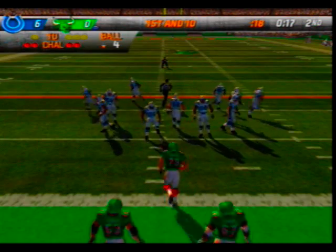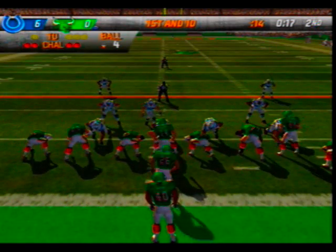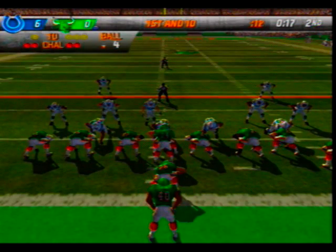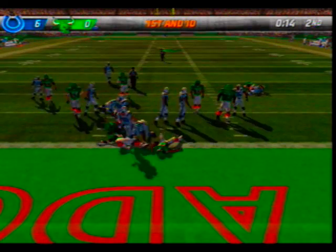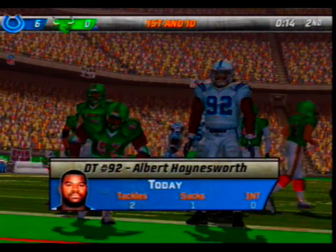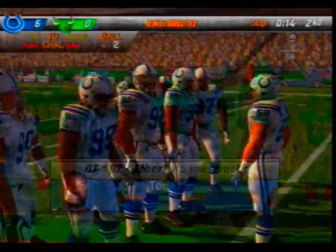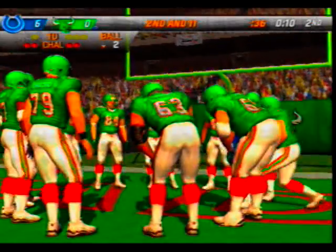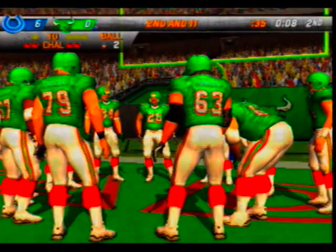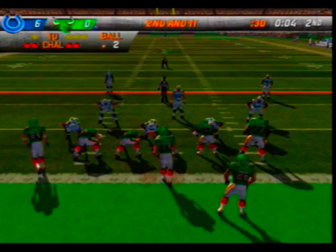1st and 10. Ball on the 4-yard line. Indianapolis lines up in a 4-3. Handed off to the back. He's brought down behind the line for a short loss. He saw where he wanted to go with it, and before he knew it, the hole was closing up. Second and long coming up here on the 2-yard line.